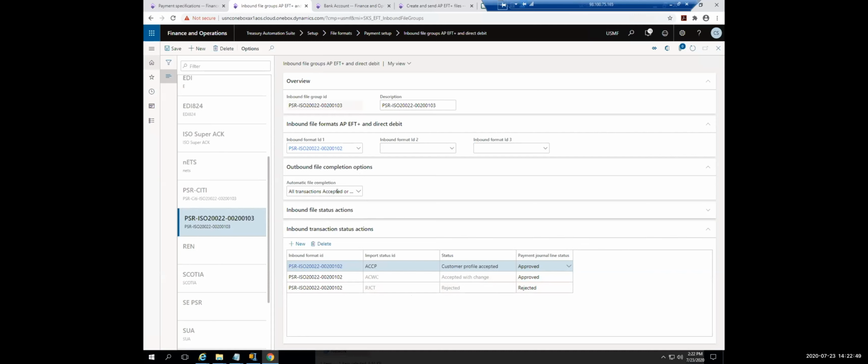Along with this automatic file completion, it says when everything is accepted or rejected, I want to post the journal automatically. So if I have the inbound file processing coming in, I can receive that file, have it basically mark all the journal lines for me, and then post as well. The typical question comes up, what if one of the lines rejected? What happens in that case is we run a post and transfer instead of a post.